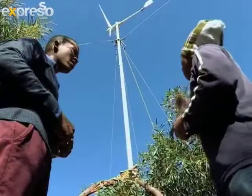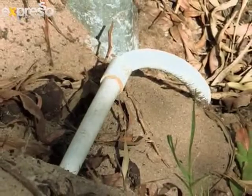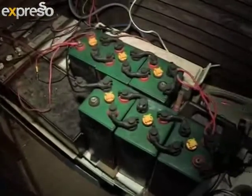Setting up the 6-meter pole took some improvisation. Trees rooted in the ground helped to keep it steady, along with a concrete foot. An underground cable feeds the energy to his home. New, the system costs about 12,000 Rand. Second-hand parts cost Ricardo 4,000 Rand.